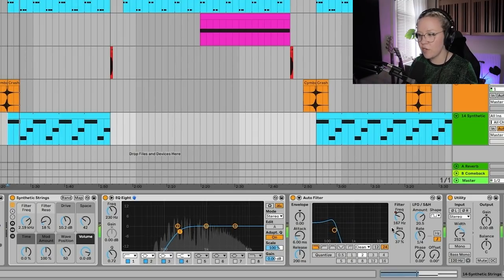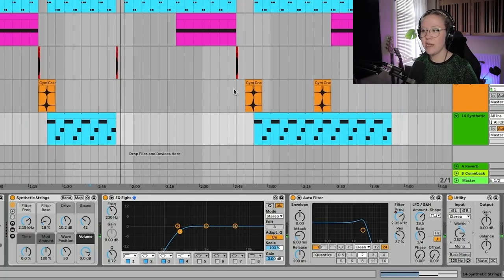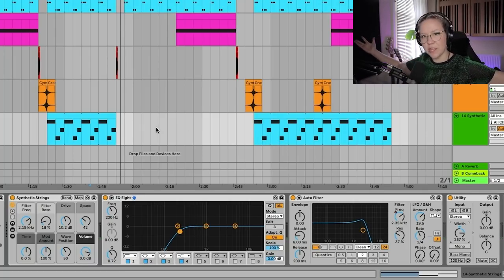You can see that the frequency filter is opening up. The LFO is making it sound like ducking. And I really like that it's lifting up these choruses just to add a little bit more depth and width and emotion to the choruses.